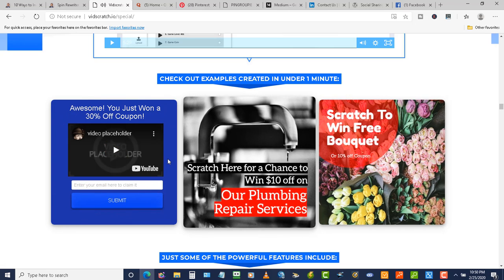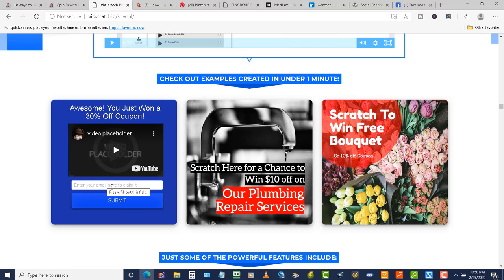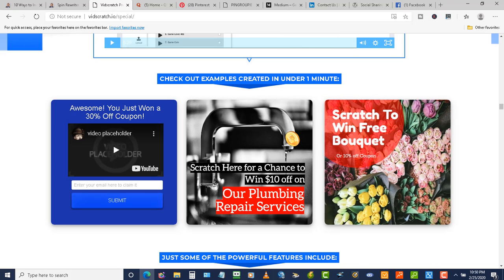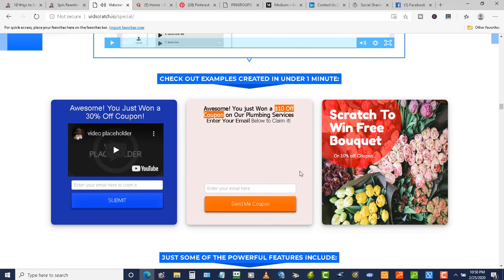And there you go. So you've got a little music in the back of it, and what I love about this is that you can put a video in here, so you can have yourself in here talking, explaining about the 30% off coupon, and then they have the option to enter their email address and hit submit. Let's do another example here. This is one with plumbing services, where if you scratch it, you get a chance to win $10 off the plumbing services. So let's scratch it off. And there you go.